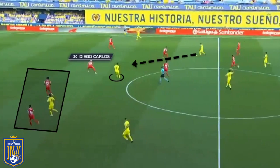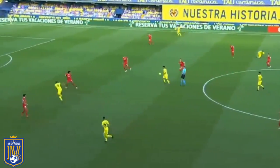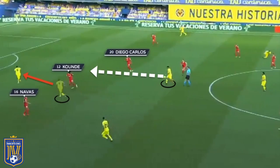Here you could see a Villarreal counterattack with Diego Carlos not tracking the movement of Moreno dropping into the midfield zone, and Kounde and Jesus Navas tracking the movement of Baca. When that Sevilla midfield bank is bypassed, you see Diego Carlos dropping off Moreno, which means he can run at goal. And now you see Baca making a run between Navas and Kounde.